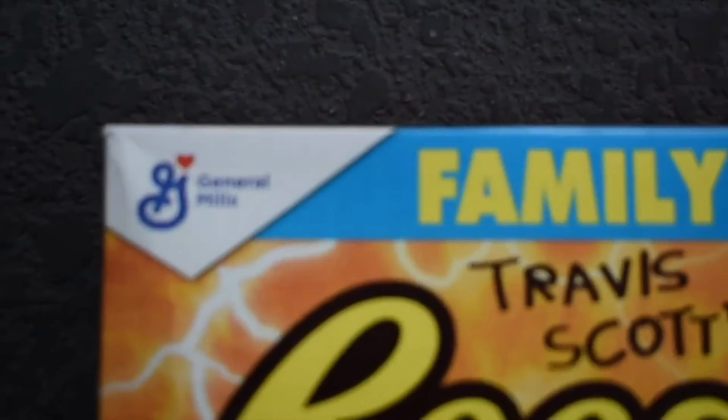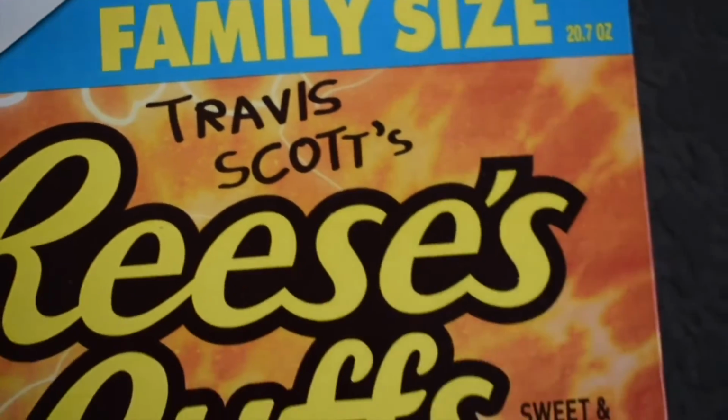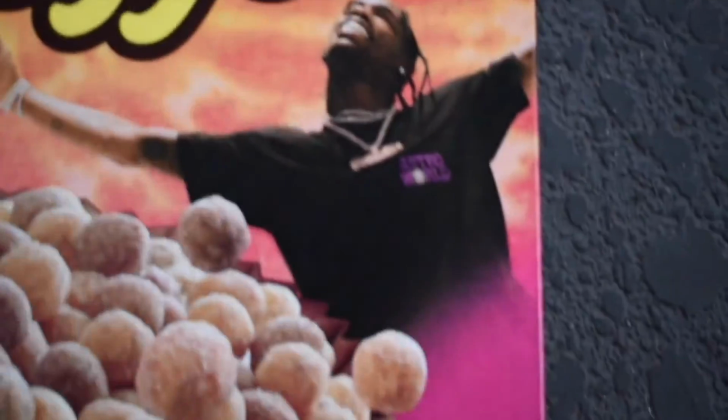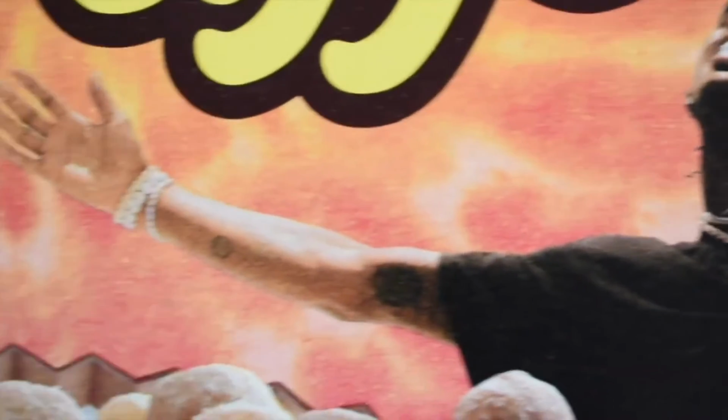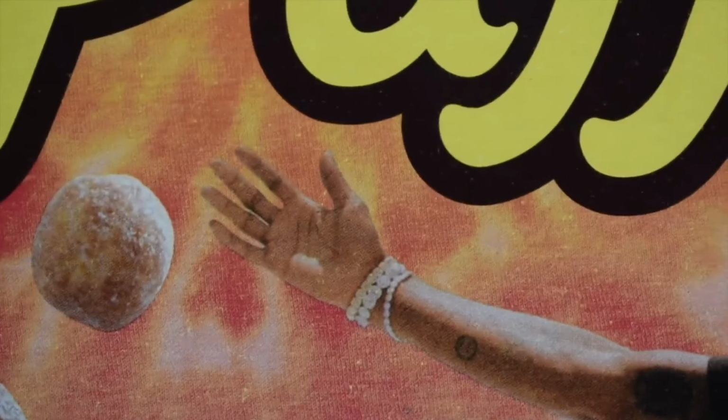So this family size box doesn't actually look much different. I think it's just literally larger in size, but I just wanted to show you guys the actual details on them. The graphics are pretty dope. They're not cheaply put on or anything. And yeah, they're pretty fire actually.